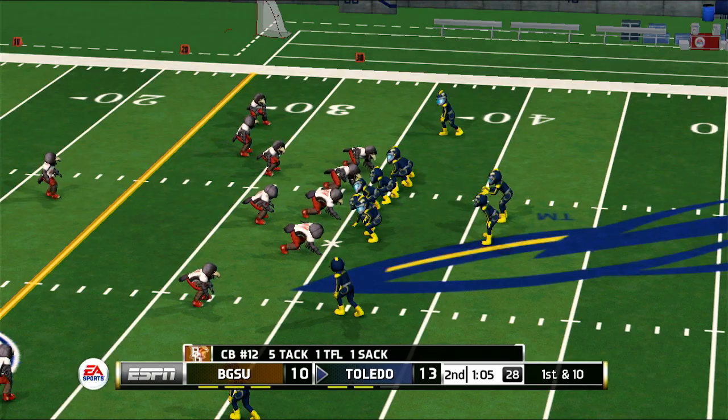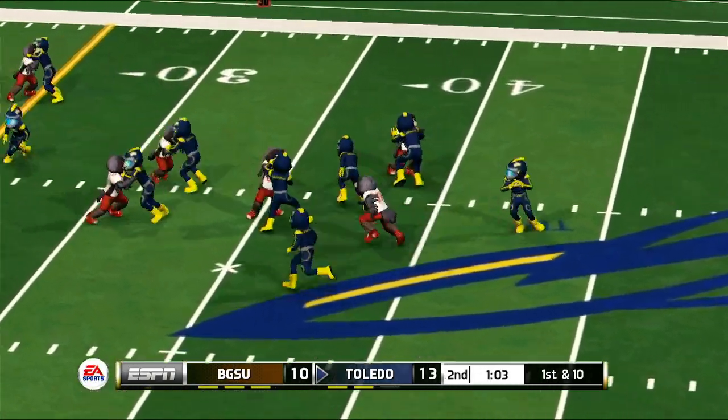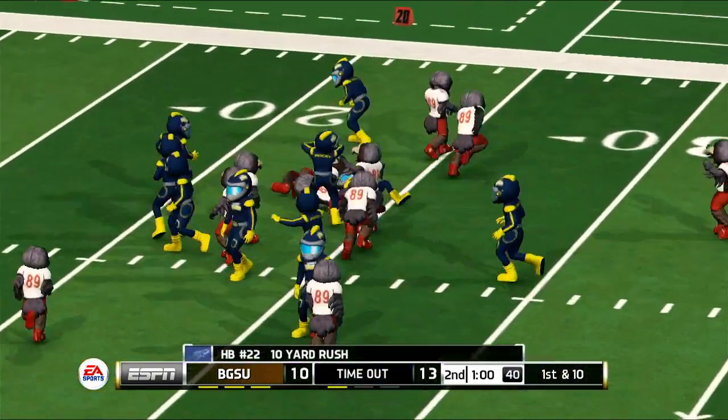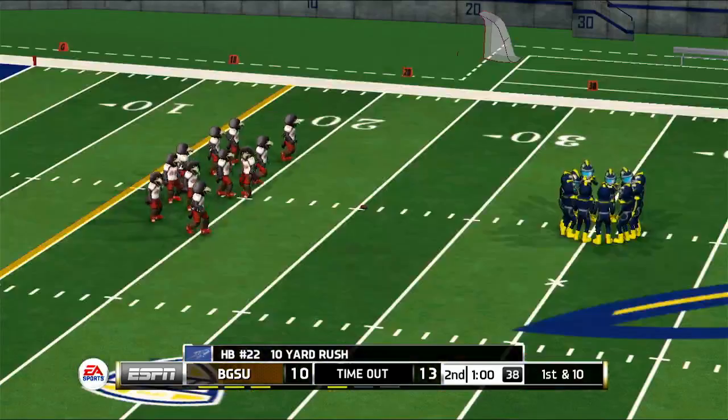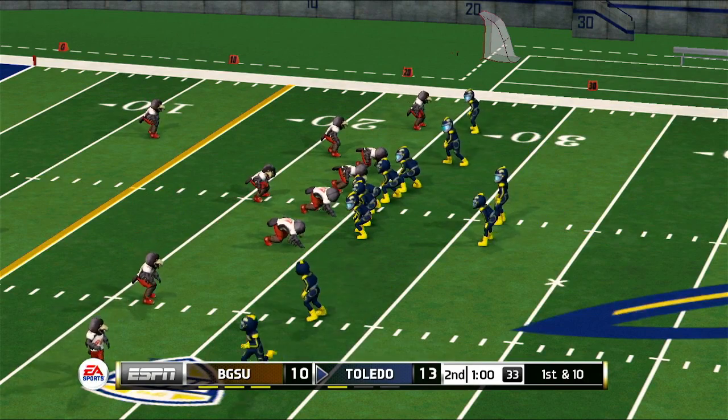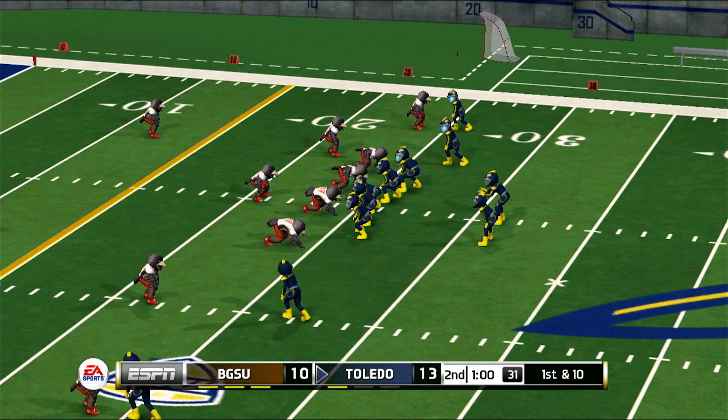Hey, blue 14! He makes his way out to about the 25. The defense doesn't seem to have an answer right now. They might need to change up some of their schemes. From the 25-yard line, first down.